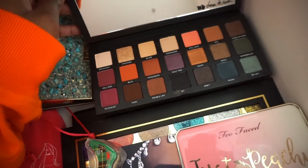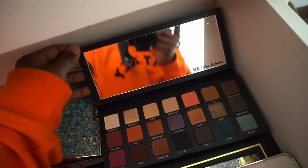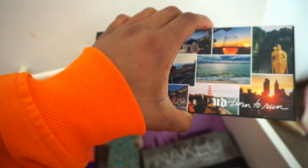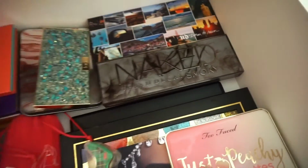And the mirror is huge. And look at me. It's so nice. This is everything that I look for in palettes. Just well thought out and easy to use for anything. Let's keep going. So right here, the way I organize my stuff, as you probably know, is by brand.